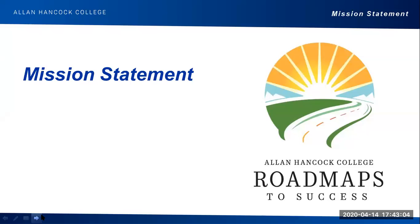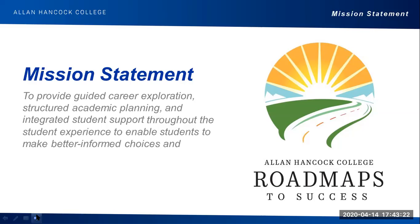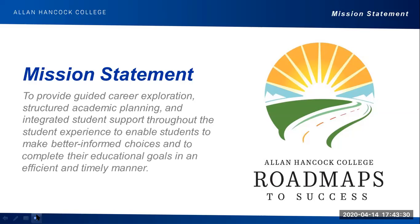The Roadmaps to Success mission statement expresses three primary functions. The first is to provide guided career exploration, structured academic planning, and integrated student support. The second function is the support that continues throughout the whole student experience. And the third is to help students complete their educational goal in a timely manner.